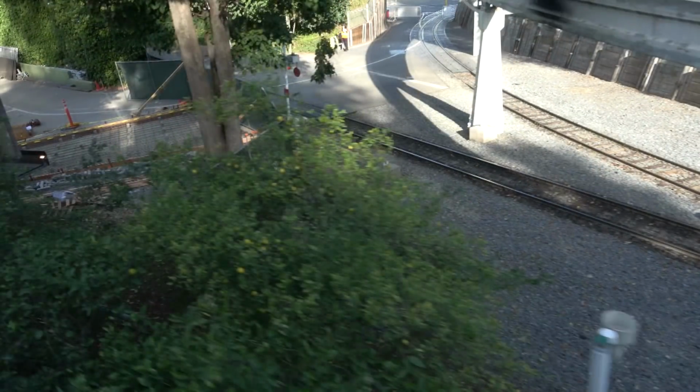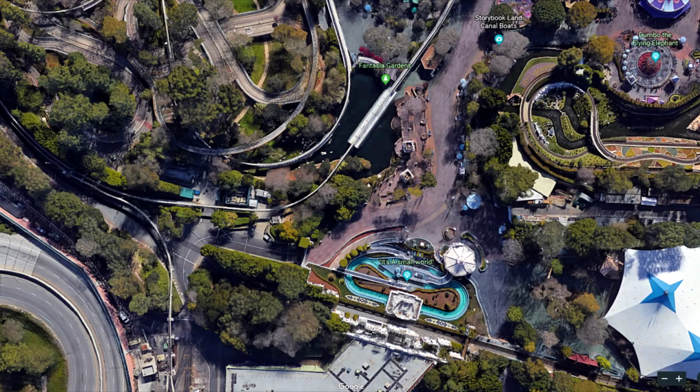So this is backstage on the monorail, and actually we're going to pause right away just to give us an idea of where we are in the park. So we'll switch to a Google view. Where we are right now, as we paused, is where the two monorail tracks join to the left of Small World. You can see Small World right there. And where those two monorail tracks join is about where we are right now on the monorail.